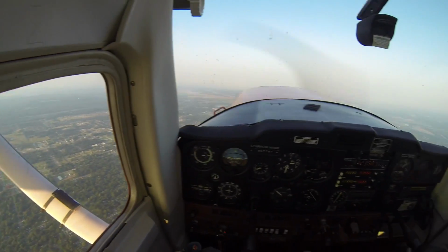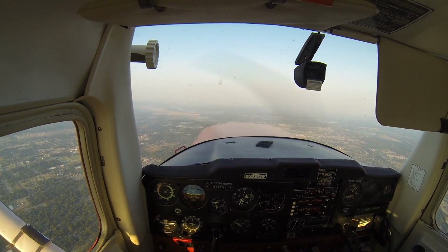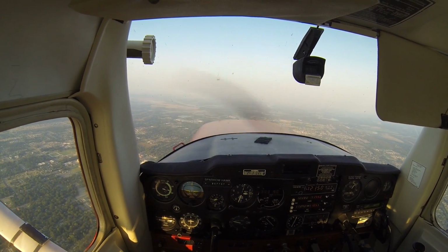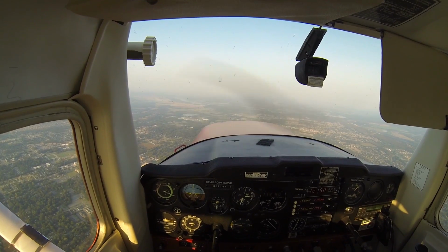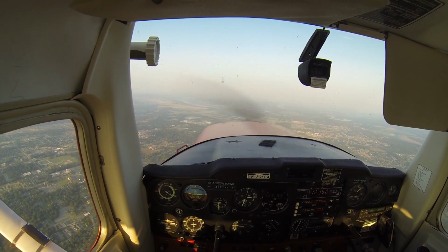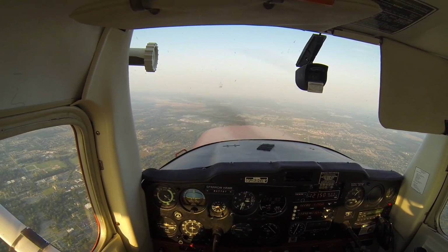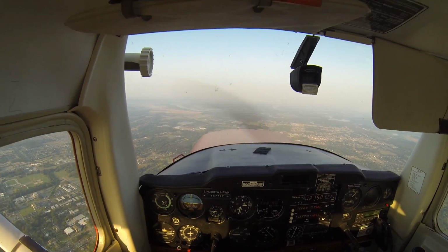Let's just level off here at 2,500 feet. Remember, we're going to just push the nose over, retrim. Level off at our altitude, take the pressure off your hand, as you're starting to get airspeed now. You can hear the RPMs coming up on the engine.